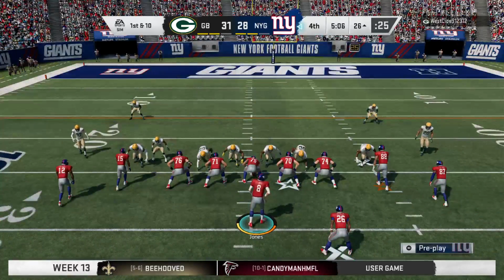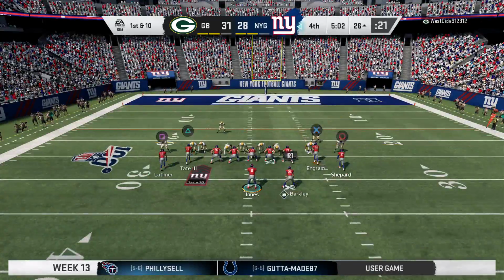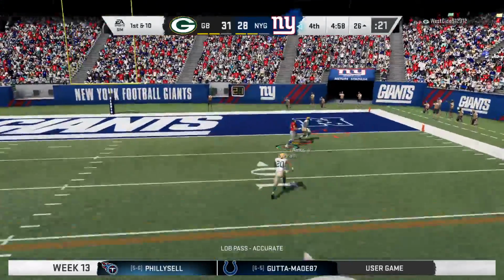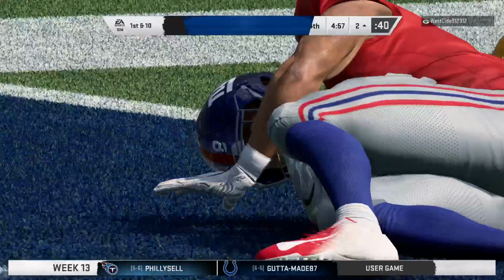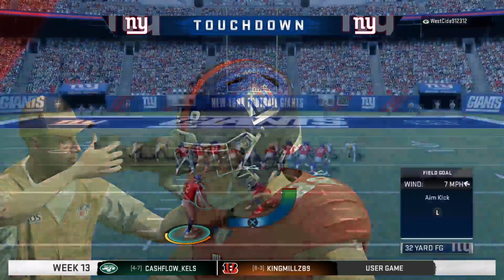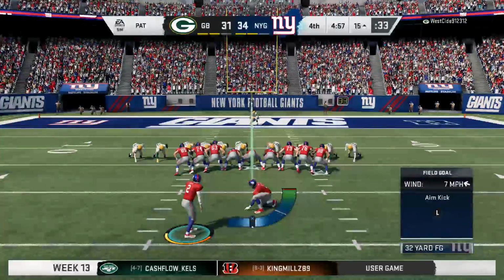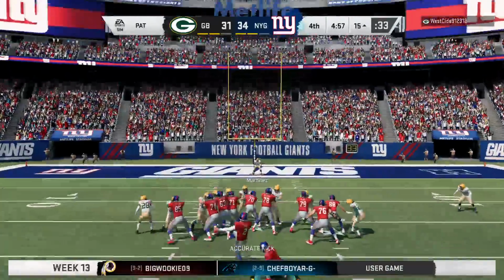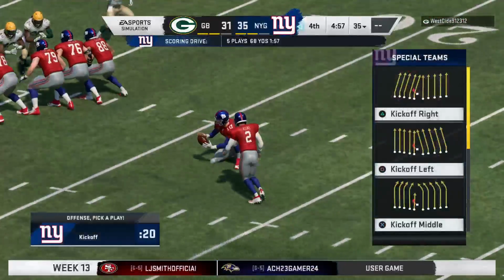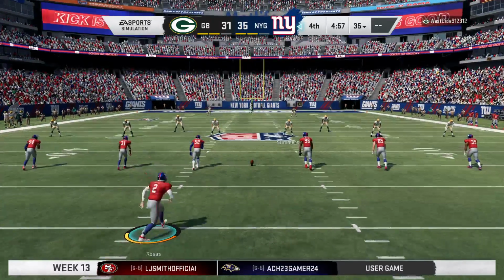Some good games going on in the early window. This might be the best of the bunch. Jones on 1st and 10. And he will take it on in for a Giant touchdown. Evan Ingram with his 2nd touchdown of the game and 5th on the year. And the Giants are once again going to retake the lead. Rosas good with the extra point, and that will make this a 4-point game.